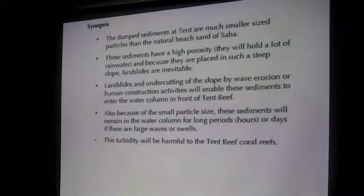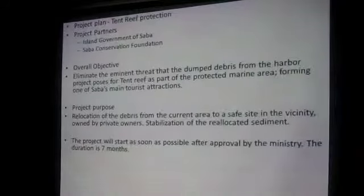The synopsis is pretty much what I had put in my previous reports. The dumped sediments are much smaller in size than natural beach sands of Saba. They have a high porosity, and on the steep slopes, the landslides are inevitable. Wave erosion will cut in and cause even more landslides, and then because of those particle sizes, they remain suspended in the water column for a long duration and will settle on the reefs and could cause damage to the reefs nearby.